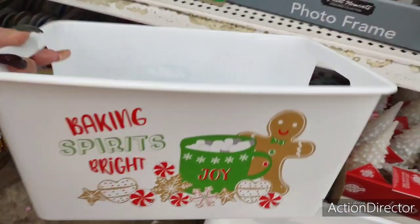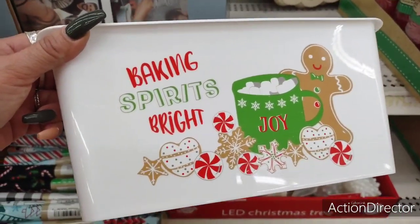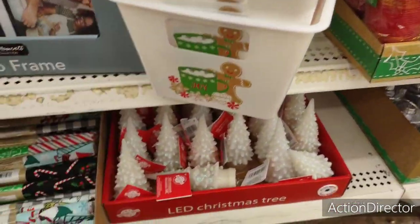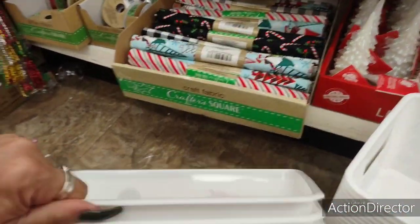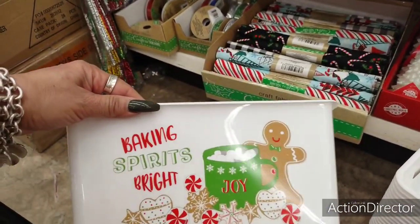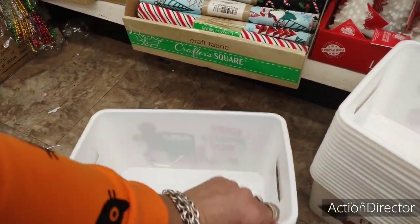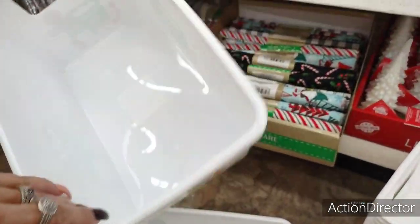And these are awesome for starting your gift baskets with. Baking Spirits Bright with the cute little gingerbread and the hot chocolate and the mints and the sugar cookies. They have that, and then they also have the fresh cut trees. I was trying to see if there's anything in between, but no. So these are totally cute, again perfect for starting your gift baskets. Or I might put my wax melts in here. I'm trying to look for one that's not damaged because you guys know how I am, I'm super anal about that stuff. So hold on. This one looks pretty good for $1.